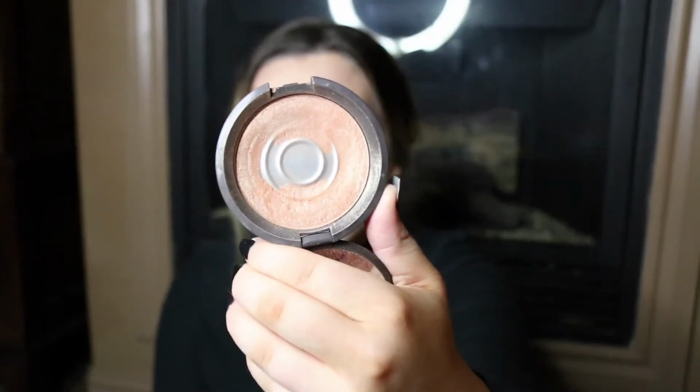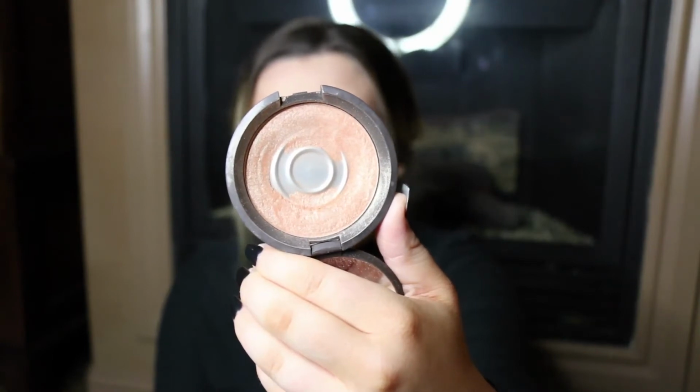But yeah, this is Champagne Pop, another one of my favorites. As you can tell, I have hit pan on it. This is one of my all-time favorite highlighters. I definitely will repurchase this. It was one of the best highlighters out this year that I've tried.